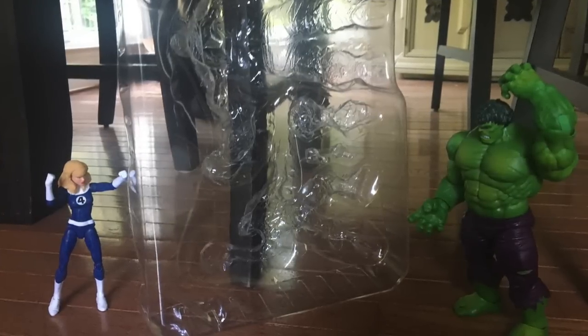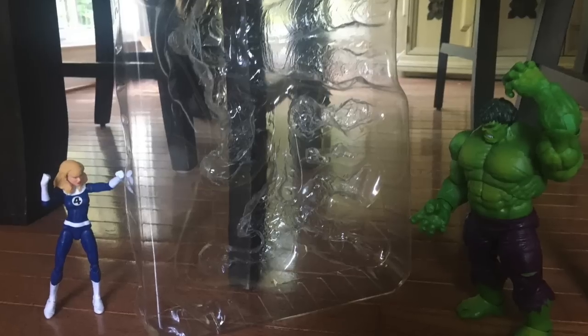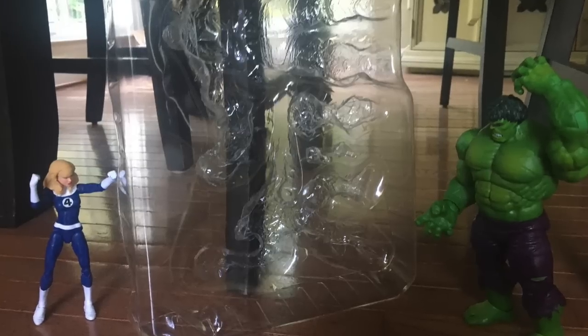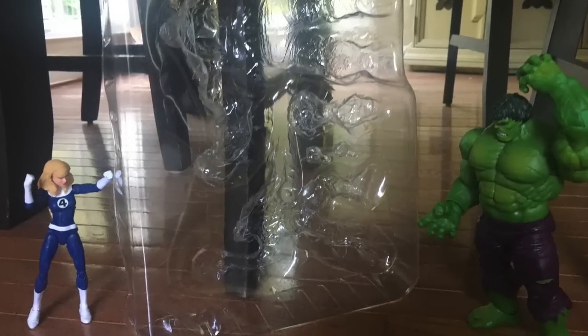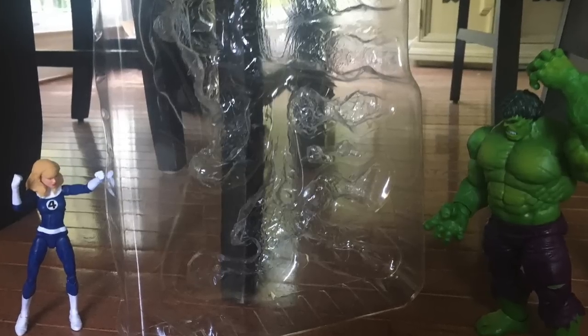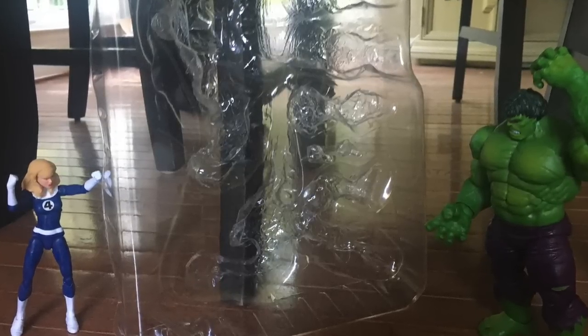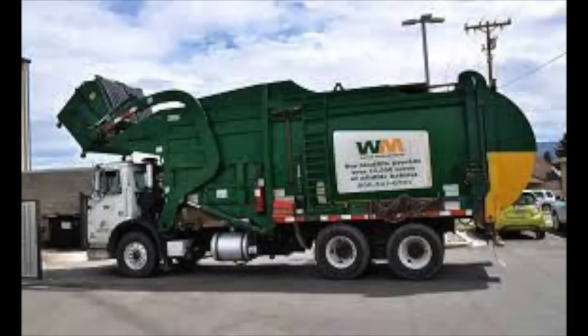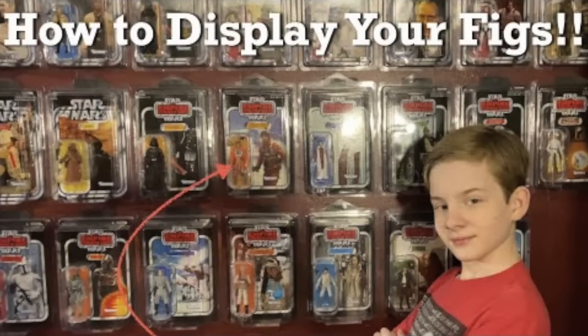For collectors, we just usually toss it, except for occasionally maybe using it as one of Sue Storm's invisible obstacle weapons against the Hulk. Actually, it does totally work for that, doesn't it? Maybe I will use this. But yeah, there's pretty much no use for it once you've pulled the figure out of the package. It's just there to maintain the figure's value and keep it in position. And obviously, a lot of people are going to look at this as poor waste management because you're producing plastic to sell plastic and throwing away plastic.